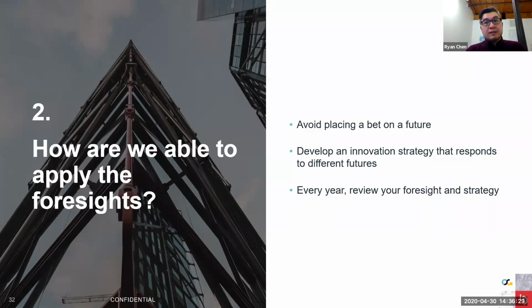Second, we want to develop an innovation strategy that responds to the different futures. And here we are not talking about creating 4 different strategies for the 4 different futures, but one which can adapt to the various possibilities, so that as you move forward in your innovation journey, you can recognize the signposts and adapt accordingly. And that brings us to the last point. Every year, you need to review your foresight and strategy so that you can keep up to date on what is the latest development and identify what is the potential path forward.